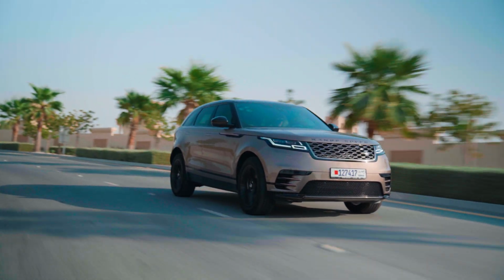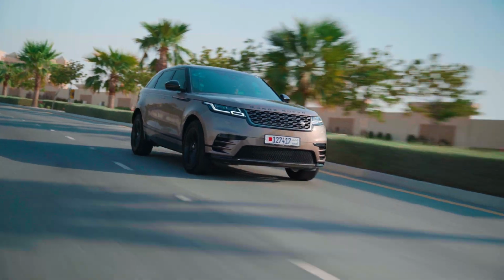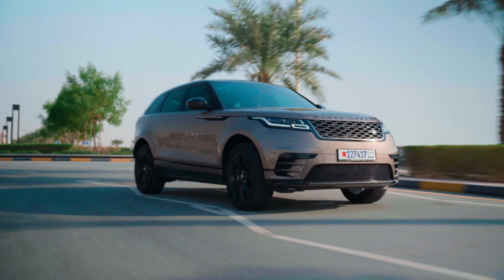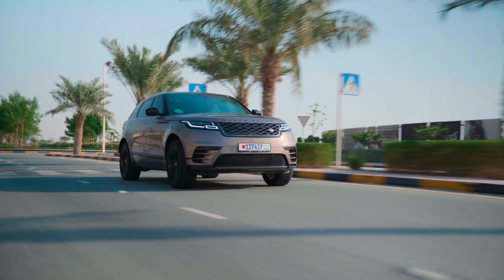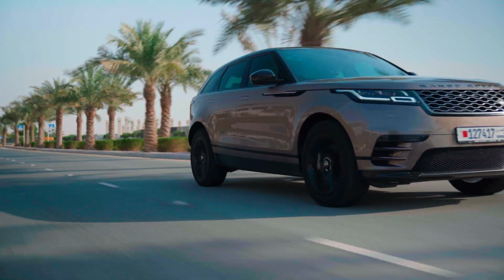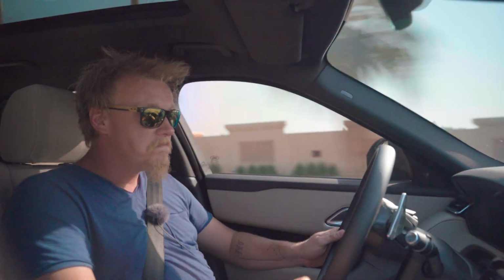I do appreciate that Land Rover has given an alternative choice to people who do not want those big, bulky off-roaders. And sometimes they think the Evoque may be a little bit too small. So a happy medium needed to be developed. And I think that's where the Velar will sit and is sitting currently. The only thing it has working against it is its price. But depending on how you spec your car and depending on your personal needs, you can decide if that price is justifiable or not.